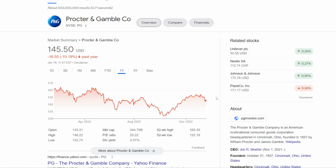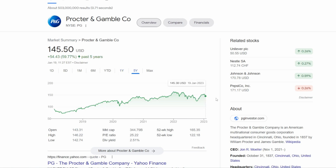In 1 year the stock is down for 10.19%, but zooming out to 5 years there has been some growth, plus 59.77%. PG will be the largest name of the 3 with a market cap of $344.8 billion US, and it is now trading at a dividend yield of 2.51%.